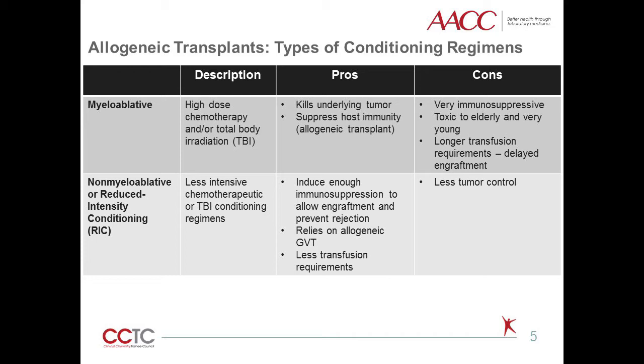Non-myeloablative or reduced intensity regimens are also used to try to induce a state of mixed chimerism between the donor and recipient to help induce graft versus tumor effect. These regimens minimize toxicity to the patient and can be used for older individuals.